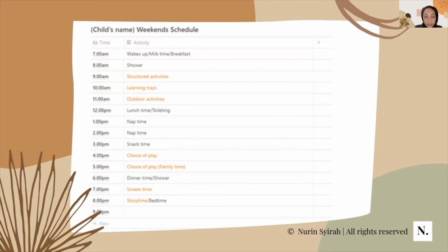And usually at this point of time, we will join in whatever they are playing, or we will have some board games, just to have that family time together. Okay, and then at 6 p.m., dinner time, shower. Then at 7 p.m., because this is the part where I have to shower and I have to pray, I need that time for myself.